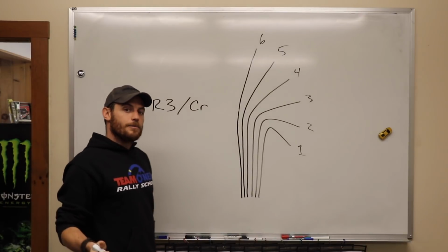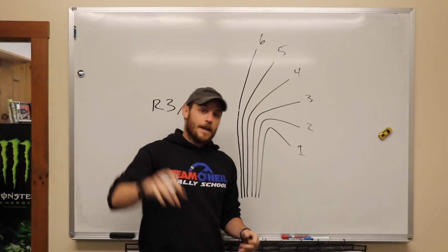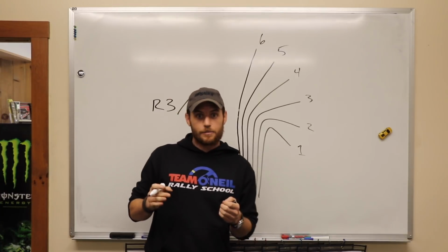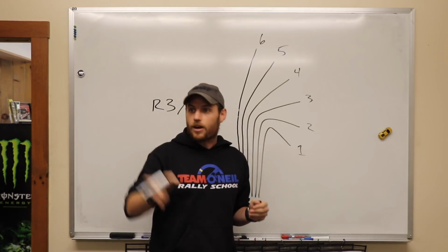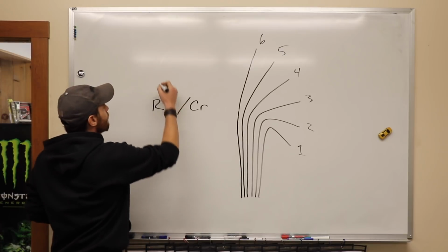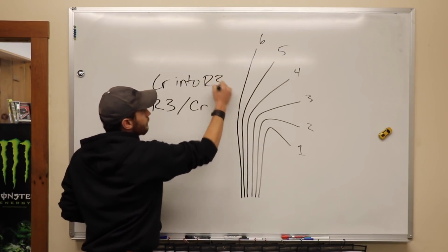And that's how that would be spelled out. That essentially means that you've got a right 3, but in the middle of that corner it goes over a hill. Well, that's going to make a big difference with how you set the car up and the speed that you carry, and you make sure you get a good line on it, and if the car does get a little bit light, your tires aren't touching the ground so well, you're set up to make it down the road. You might have crest into right 3.